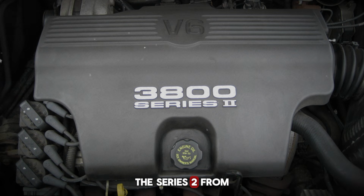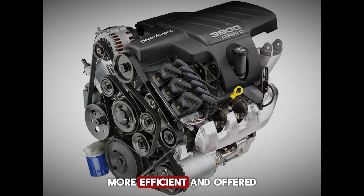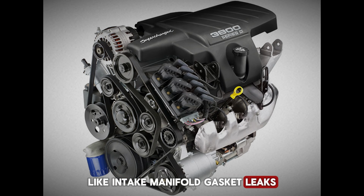The Series II, from 1995 to 2003, was lighter, more efficient, and offered about 200 horsepower in naturally aspirated form and 240 horsepower with the Eaton supercharged L67. It became the most celebrated version, known for strong torque, decent fuel economy, and an easy 200,000 miles of service life. Even when problems did appear, like intake manifold gasket leaks or valve cover oil seepage, the fixes were simple and cheap.